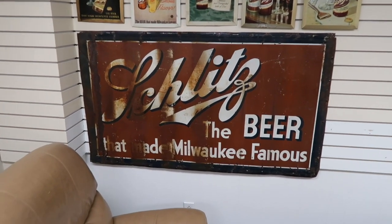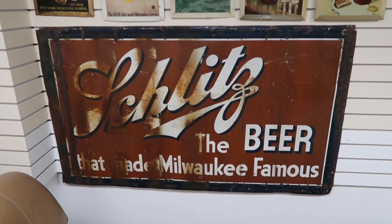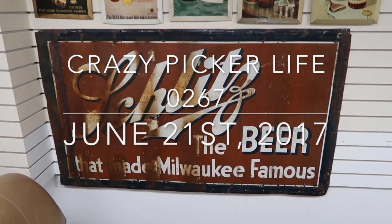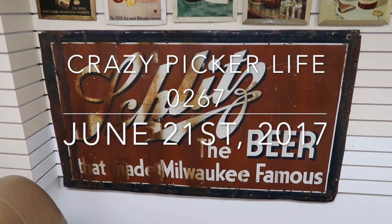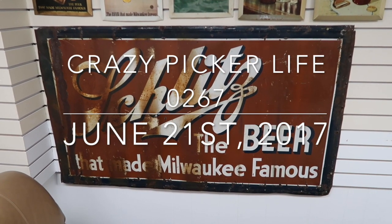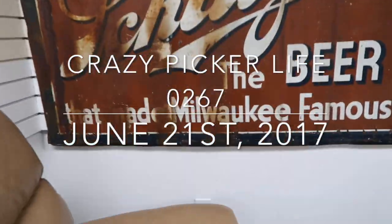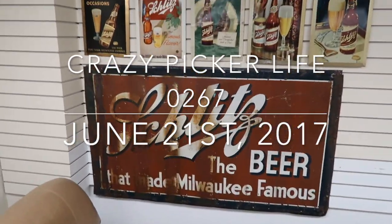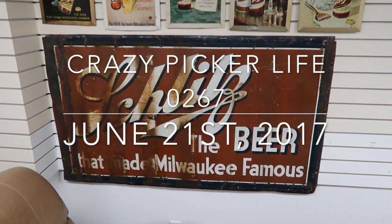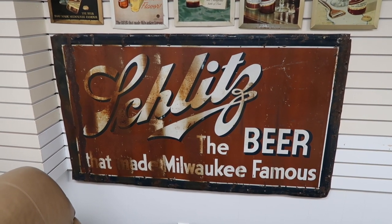There it is. Well, I took an offer today and accepted it on the large Schlitz, the beer that made Milwaukee famous sign. I've received several offers over the last months, usually at $400 plus shipping, and I would counter offer back because I don't mind moving this sign out. I have space for it at my own home office, but it would take up half a wall. So if I sell it, I sell it. I'll get something smaller and something new.